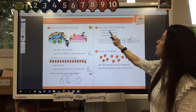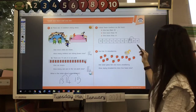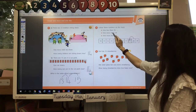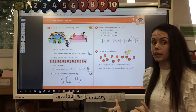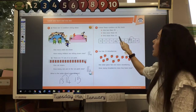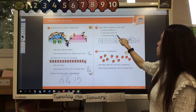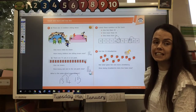Next one. 1 more than 14. So let's find number 14 here. And we're looking for 1 more. So if I get more, my number gets bigger. So 1 more than 14 is 15. Fantastic. So I'm doing 1 jump up, my number's getting bigger. So then you can colour in 15.